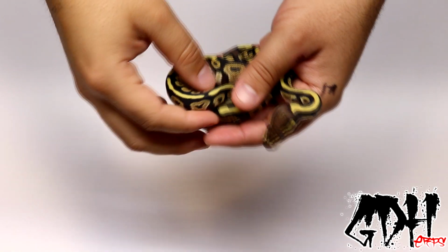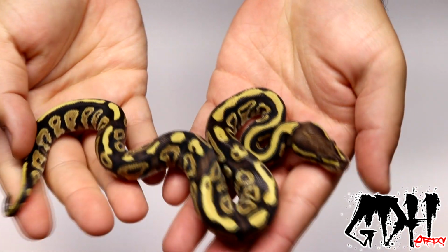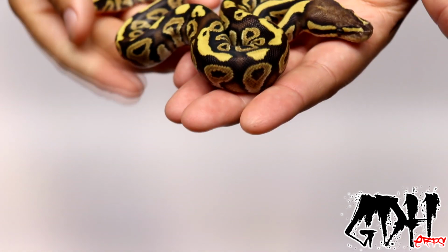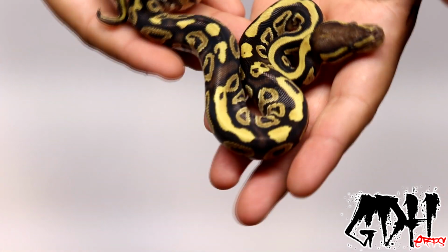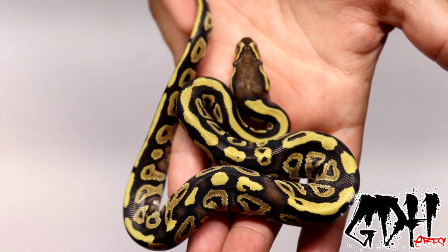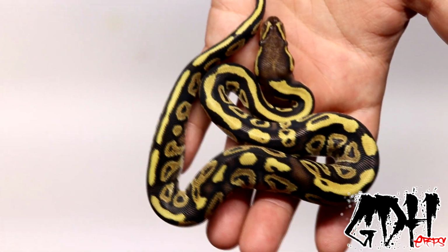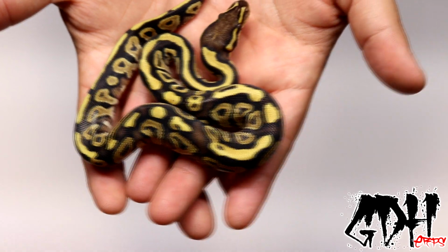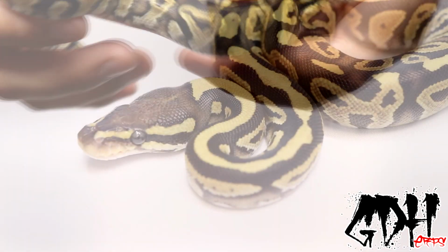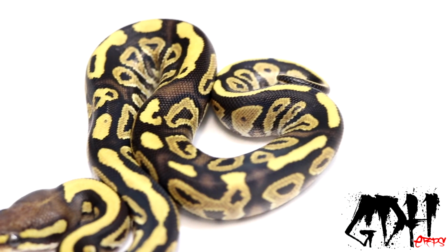Okay guys, so first baby I'm going to show you here. This is a Mystic Vanilla. This is a female. She's an awesome looking female, but I won't be keeping her as I have something else from the same clutch that I will be keeping. She's definitely a gorgeous female, and she's going to get a little bit brighter as she gets older, as Vanilla works very similar to Fire in the sense that the animals tend to get brighter with age. So definitely nice looking female right here. Okay, let's get on to the next one.